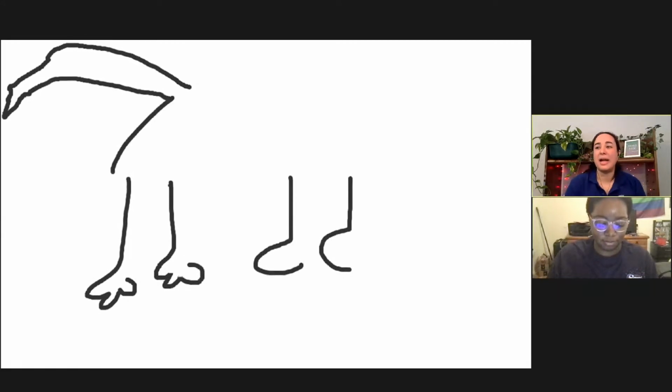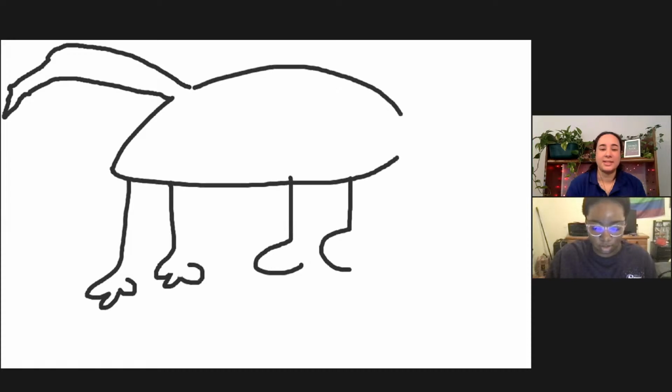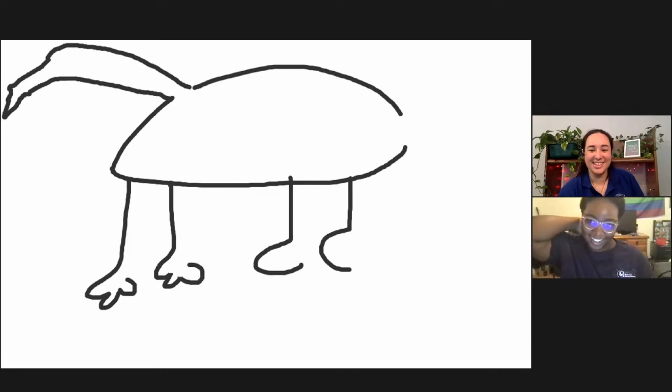Okay, and then the body is kind of like a little football shape. It has a little tail at the end. We got some more guesses here. Some folks are saying sauropod, a brontosaurus. Someone said an armadillo. Someone said Spinosaurus. So that one's also a theropod in the family. Great guesses.